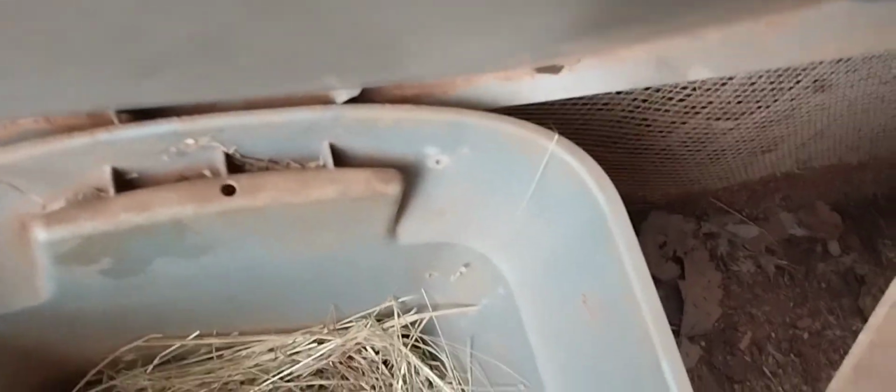Let's see if we got any eggs in here yet, because I know one squawked that she laid an egg. I don't know if she did. Oh, she laid an egg. One laid an egg yesterday.